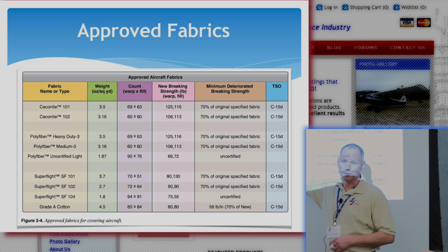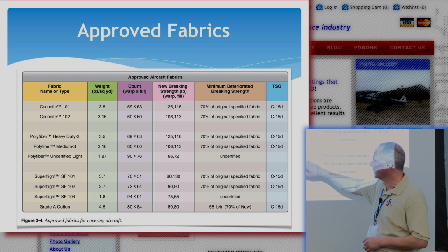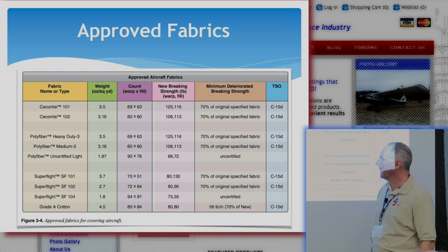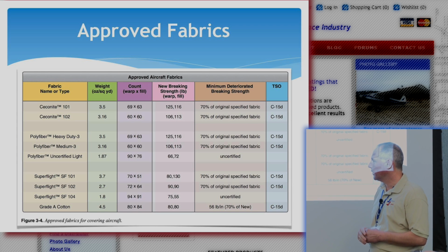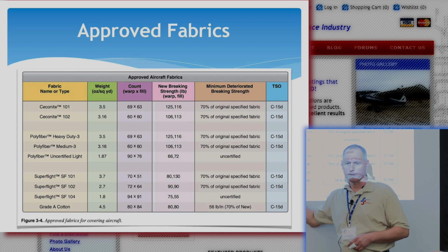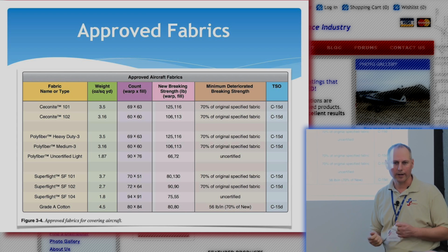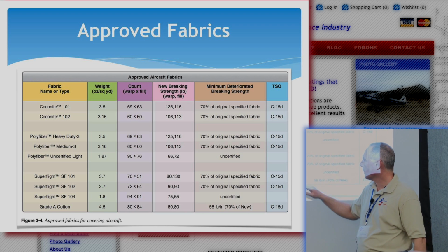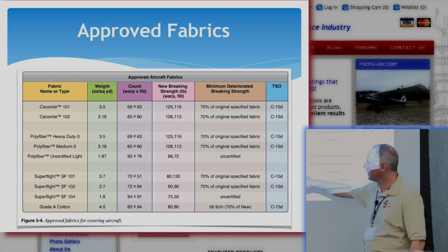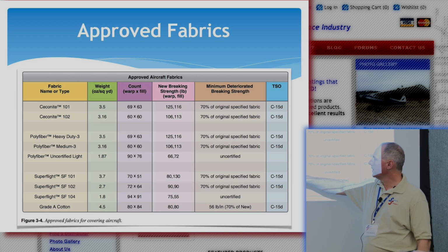Superflight, though, is different. If you look at the weights, the weaves, the strengths, it is different. It's the same chemistry, but they weave it differently. So we kind of like the Superflight. It's a little bit finer weave. It's a little easier to work around corners and things, but strictly a preference. Really doesn't matter. One thing to consider, though, if you look at Superflight 102, it's 90 and 90 on the strength, so it doesn't matter which direction, the strength is identical.